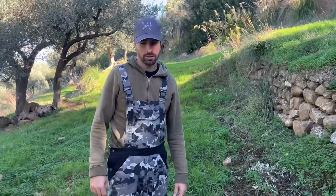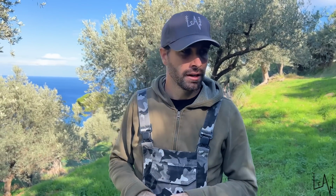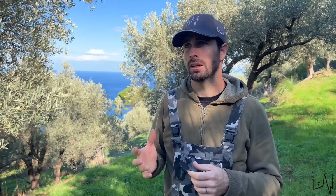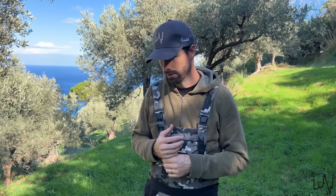Okay, we got many questions about if we have water, if we have an irrigation system for the olive trees. So these ancient olive trees, they don't need any kind of water. They have been sitting here for hundreds and hundreds of years, and olive trees are really resilient, and they thrive in places where water is not accessible. Usually you need to water olive trees only, let's say, if you plant a new tree, the first 2 or 3 years. After then, the roots are able to collect the water they need to survive.